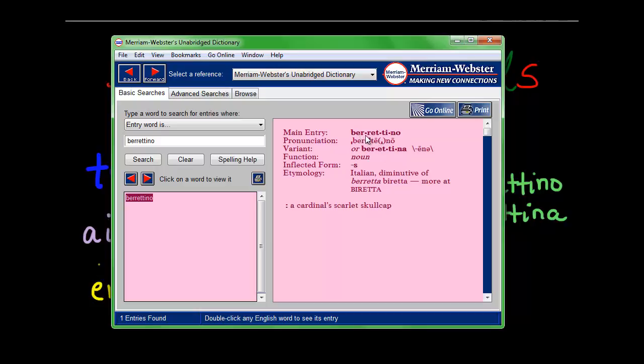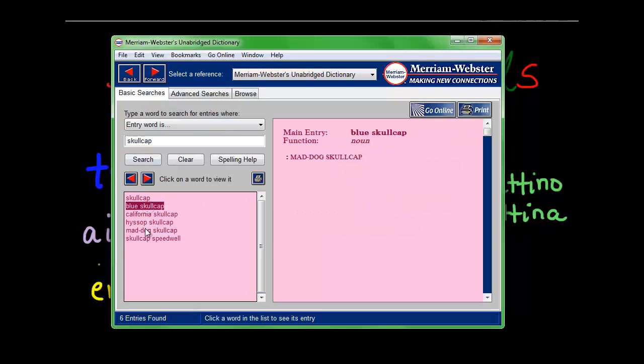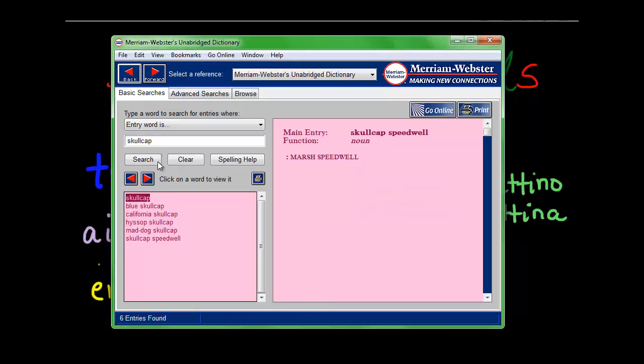Here we have a double R, but here the double R goes away. It's one R. I have no idea why that happens, and that's why I picked this one, because it's really weird that that happens, and it's very important to watch out for. The definition is interesting. It's a cardinal's scarlet skullcap. Don't know why. Yeah, I thought there would be a picture. But anyways, it's an interesting word.